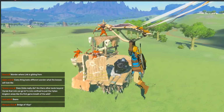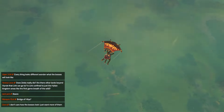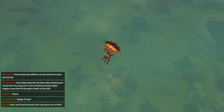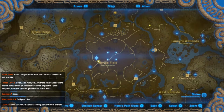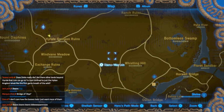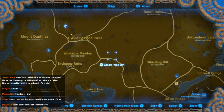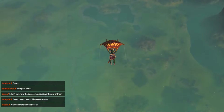The Great Bridge of Hylia. It's funny that it spawned me way higher than where I wanted to be. So we're gonna go ahead and float over to that location right now, which should be somewhere around here, I think. I don't know, we'll figure it out when we get there.